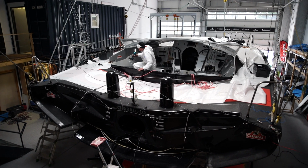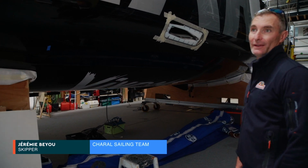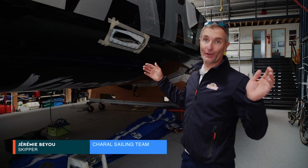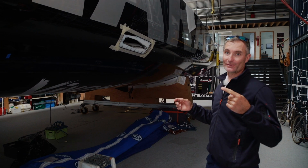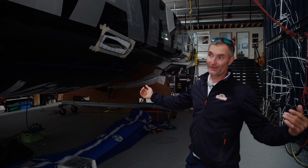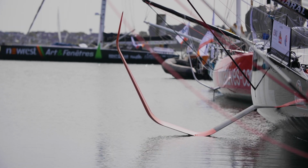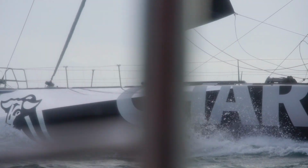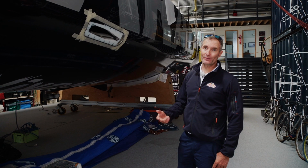Yeah, the foil is missing, so it's not this one, which is the fourth one. The box is too small, in fact, and we can't make the boat get in the shed with the 2 foils out, full extension. You have huge loads on the board on the bearings. How much? It's 10 tons.